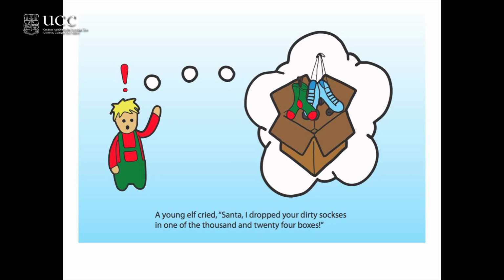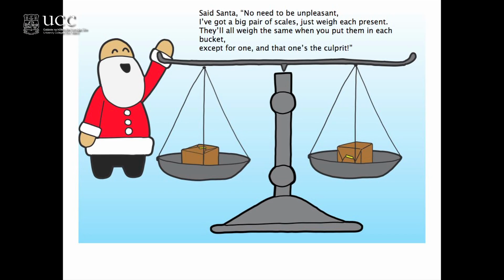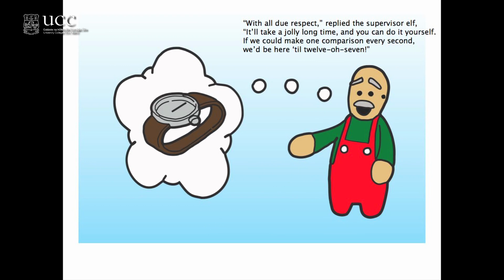A young elf cried, Santa, I dropped your dirty socks into one of these 1,024 boxes. Quick, unwrap every single box. I'm not leaving till I find those socks. Sorry, Santa, said the supervisor elf. Us workers are all union. We'll finish at 12. Said Santa, no need to be unpleasant. I've got a big pair of scales, just weigh each present. They all weigh the same, except for one, and that one's the culprit. With all due respect, replied the supervisor elf, it'll take a jolly long time, and you can do it yourself. If we could make one comparison every second, we'd be here till 12:07.